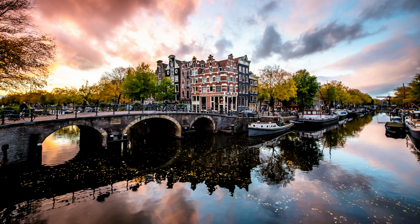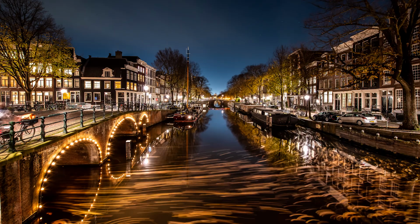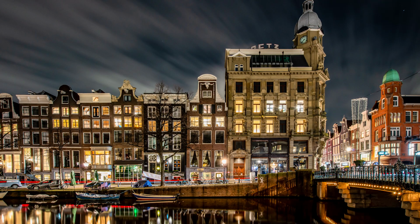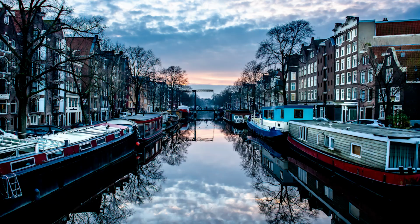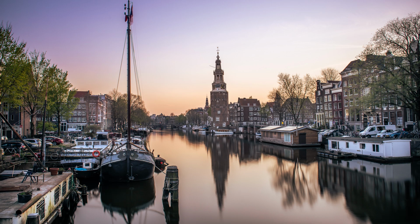But my best shot, my favorite shot of this corner, is definitely this sunset picture taken in October 2020. It was part of a book that I was working on during the pandemic, Amsterdam at Dusk to Dawn, where I'd taken a series of photographs throughout the city, capturing that magical moment as the sun goes down and the lights come up.